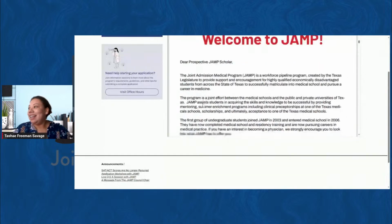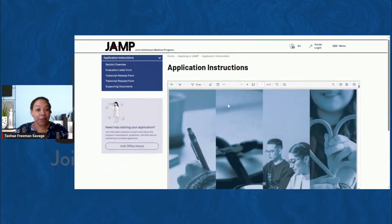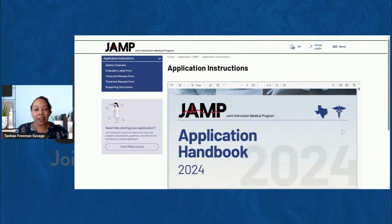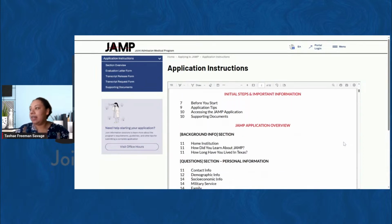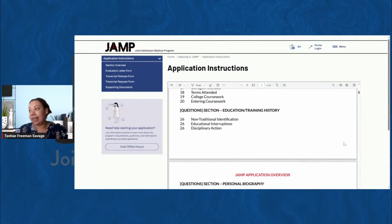All right, so here we go. What I am viewing today is actually a very important resource for you guys. It is our application instructions, and you can access this by going to our website, texasjamp.org, and clicking on where it says application instructions. Right here, you will see our handbook attached, and this is our handbook for entry year 2024, so everything is applicable. When you open it, you see the table of contents. You can easily see which section to go to if you need any assistance, and where to find the information.